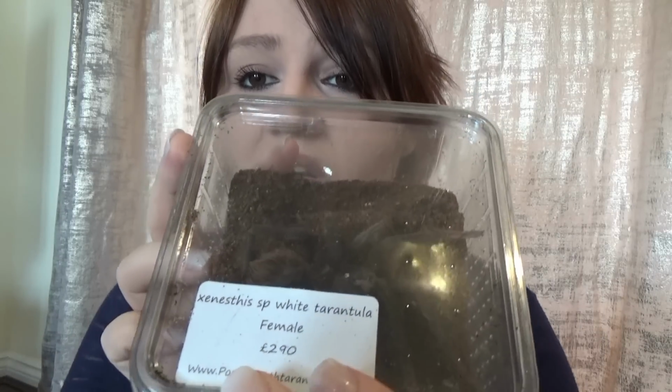Okay, this is another absolute cracker, and it is not a species that I have kept before. They have always caught my eye, but I never bought one because they're so expensive. But I have one now, and I was not expecting this. This is another adult female, an Ephebopus species white. She's huge, and she's a massive grump. She has struck at the container when I've been checking on her. I'll get some close-ups, but oh my God.